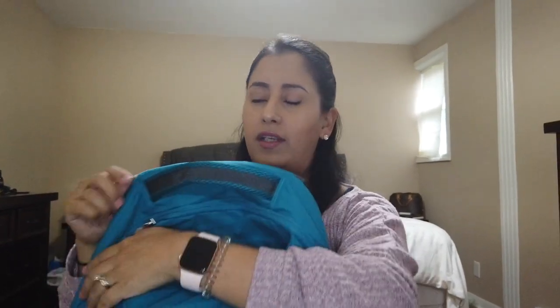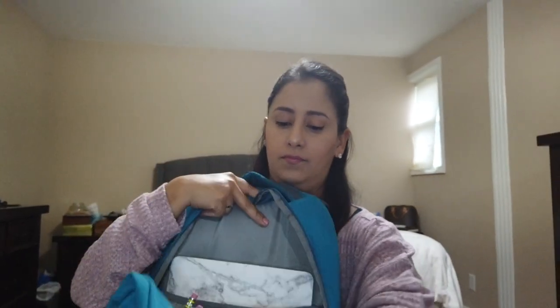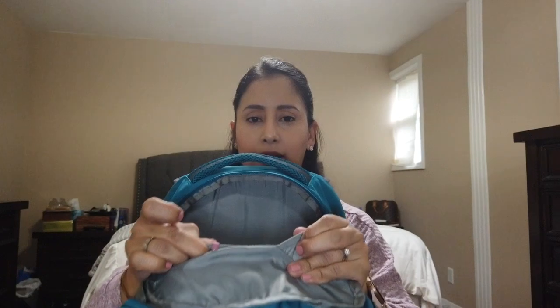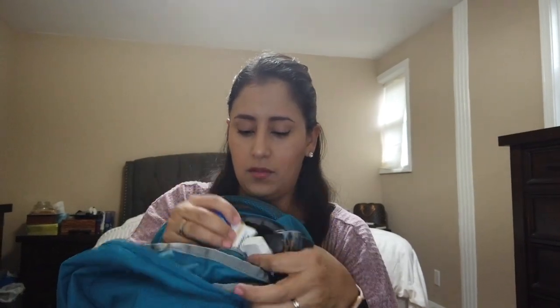And then for the top one here, this is getting so heavy. Inside you have your pocket for your laptop, a big space, and then there's two pockets inside the flap. In the two pockets inside the flap, I have staple remover, staples, and a mini stapler. And an eraser.